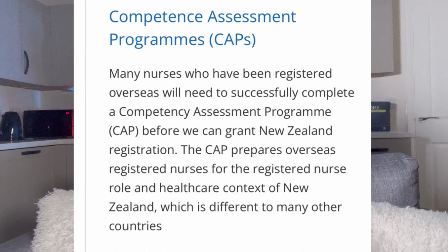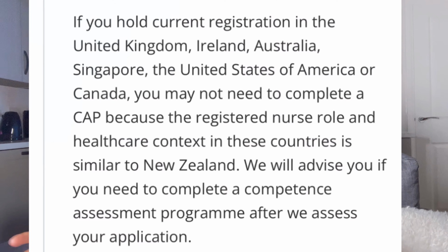Most nurses are required to complete a CAP. However, if you are registered in the UK, Ireland, Australia, or the US, you are waived from this CAP program. All you have to do is submit your license or your registration certificate, and they waive that for you. You do not need to do it. However, if you have not practiced in these countries, you need to complete the CAP program.